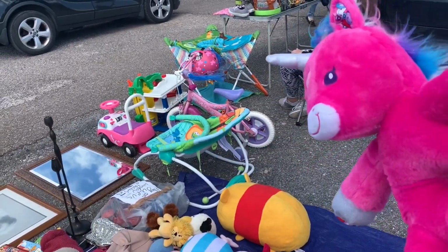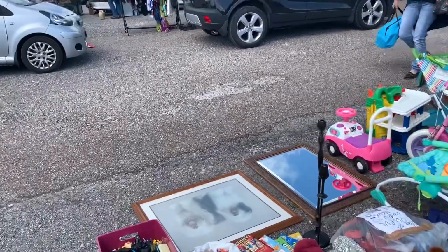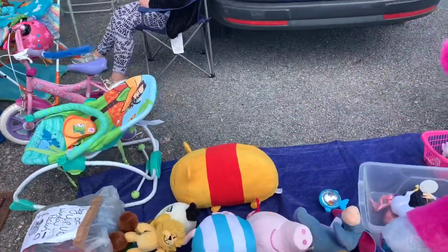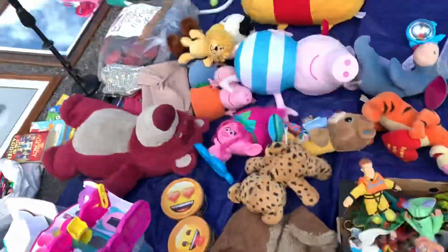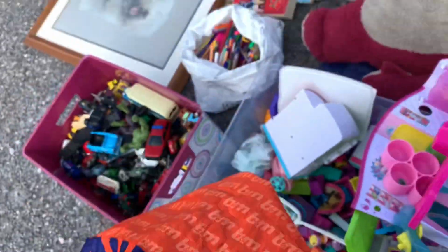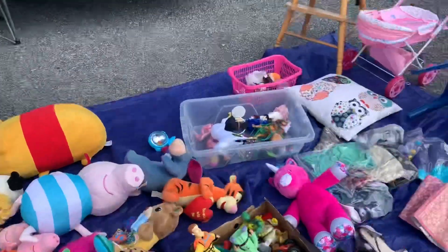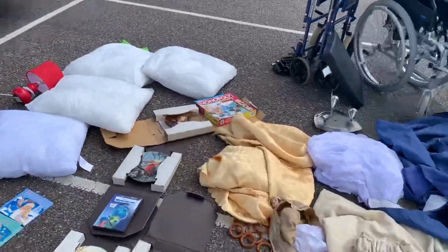It's an unusual one. How much is that one? Fiver. So she wants £5. He was like 20. Yeah, they're expensive. It was a bit steep for me, really. What about you, big lot? Tenner. £10 on the Lotso Bear. It was a big one. The condition wasn't great, so I think I'll leave that one, to be honest with you.